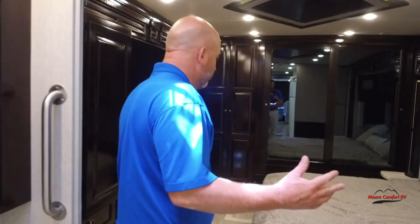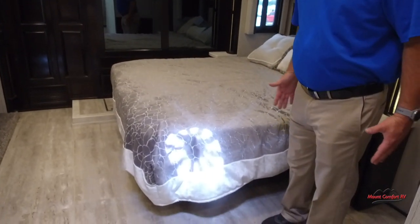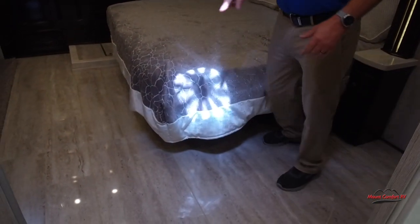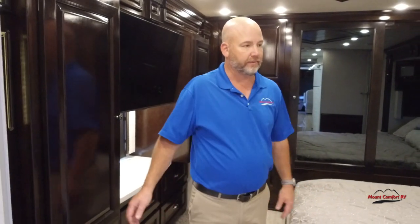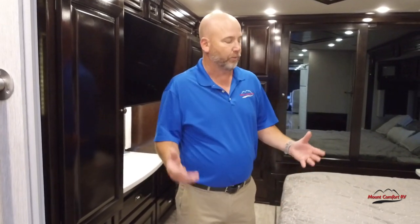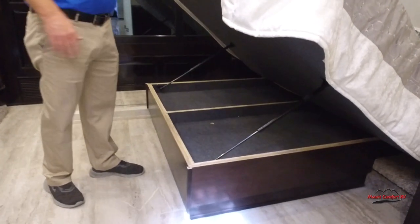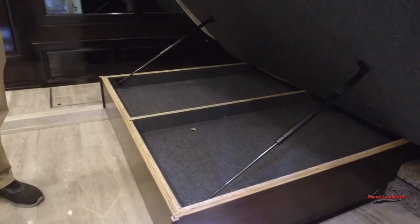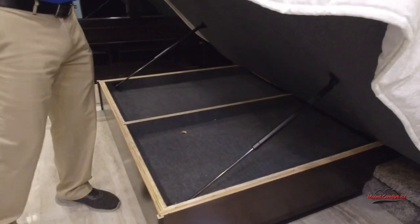Now we enter into here. Look at the space in this bedroom. You have tremendous space. You can put a wheelchair right here and transfer. Again, whatever your needs are, whatever's going to work best for you. This was well thought out, and I think for most people they would find it very usable, user friendly. Still kept a little bit of storage. We lost some of our underbed storage, but we still kept a little bit of storage under the bed.